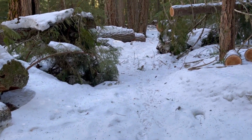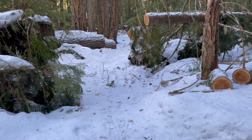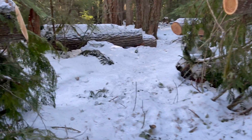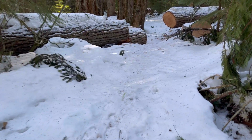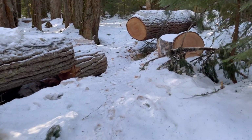Quite a bit of the snow has melted off. Doesn't look like it right here, but a lot of the trail was just bare with some icy spots. So I'll go up and see if I can get that other big one that's laying right in the trail up ahead. I think it shouldn't be too much further up there.